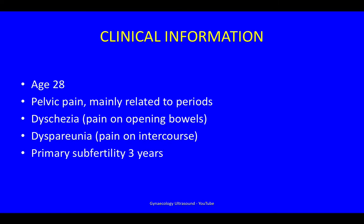The patient was 28 years old and complained of pelvic pain, mainly related to her periods. At that time, she would have dyschezia, pain on opening her bowels, and also dyspareunia, pain on intercourse. She also had been trying for a baby for the last 3 years.